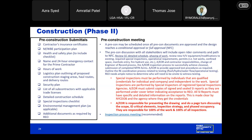We will be checking with the building information system to ensure that all those performing special inspections and the agencies are registered using the building information system. So I just want to highlight that.